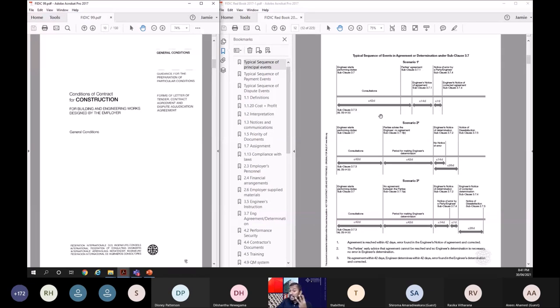Now there can be three scenarios. The first scenario is everything is good. The engineer has been asked to do a consultation, and he has done that within 42 days. Then, as soon as parties agree with the engineer's decision, they will issue a notice of parties agreement. That is also a defined term, capital N, capital P, capital A, notice of parties agreement. That will be issued by the engineer to the parties. So the matter is closed. However, if one party identifies that there's an error in the engineer's determination or the engineer's agreement, then they can raise that within 14 days. Then the engineer has to rectify that within 7 days. That is a clerical error. So that is scenario one.